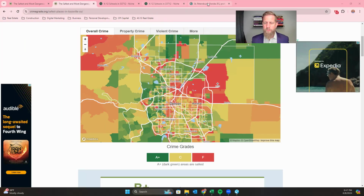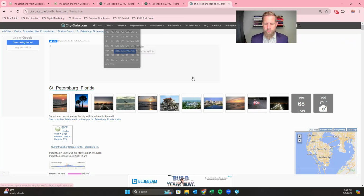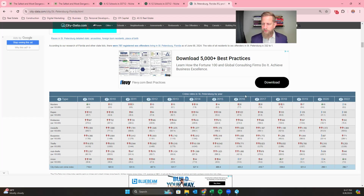Another thing that you could look at is a statistic that I usually like to go to, which is citydata.com. If you go to citydata.com and look up St. Petersburg, and scroll down to the crime rates, the citydata.com crime index, St. Petersburg has a crime index of 296.7. This is really good compared to many other primary and secondary markets across the United States.